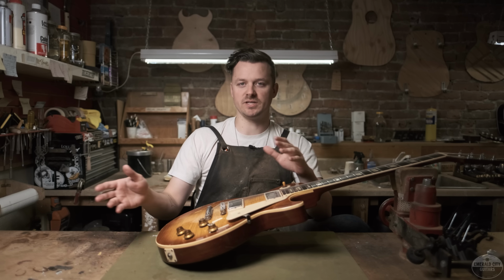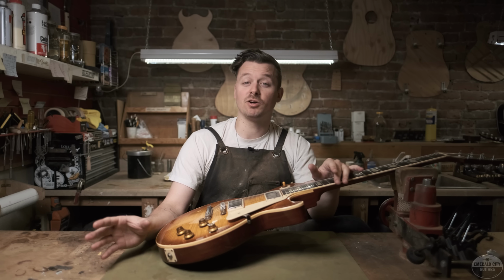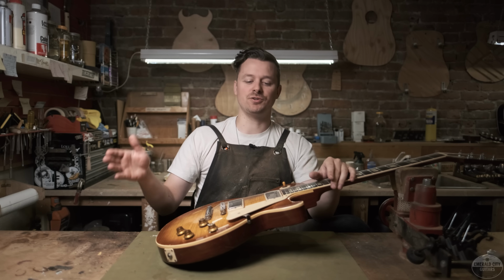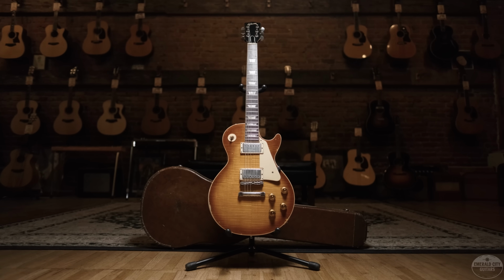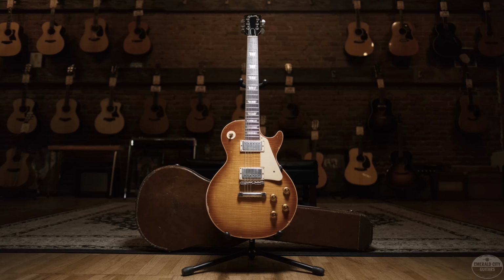In forums and otherwise, there's always been a discussion about a couple of things that maybe didn't look quite right about this guitar. The consensus, though, always came back to, well, I'd have to see it in person to know for sure whether this is real or whether this is a counterfeit burst. And now, for the first time today, we have the chance to do that.